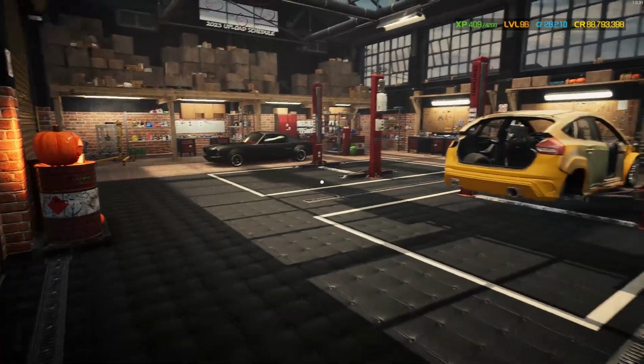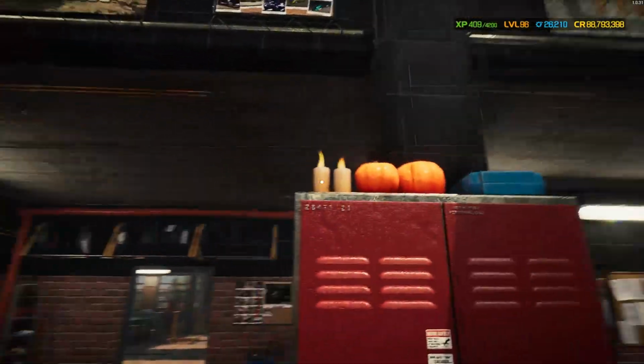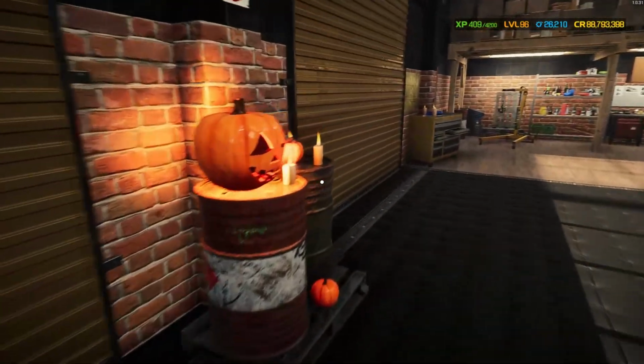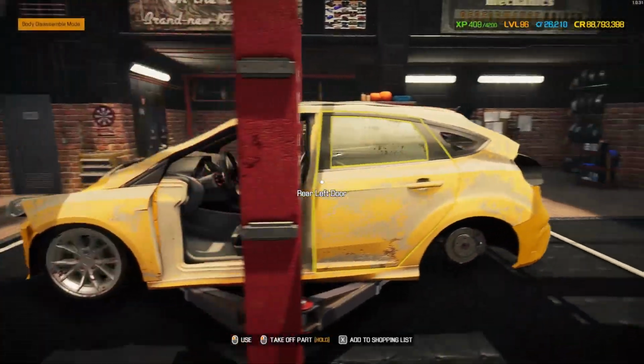Yes, the Halloween decorations are now up in the garage. If you let it load and update, lovely little candles and pumpkins just dotted around in a few little places, just to make it a little bit more entertaining for us. There we go. So happy Halloween, everybody. But let's get into this.